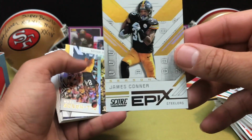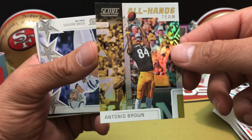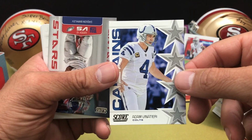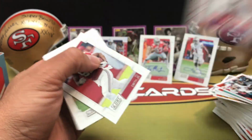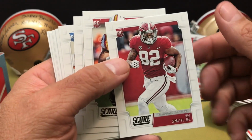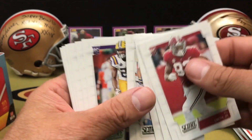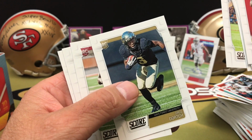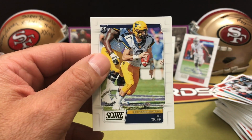And we've got an Epics, James Conner. We've got Antonio Brown's All Hands team. Captains for Adam Vinatieri. And then we've got Fantasy Stars for Saquon Barkley. And our rookies, Irv Smith Jr., David Montgomery, Jordan Scarlett, Caleb Wilson, Greedy Williams, N'Keal Harry, Greg Dortch, James Williams, Patrick Laird, and we finish up with another quarterback, Will Grier.